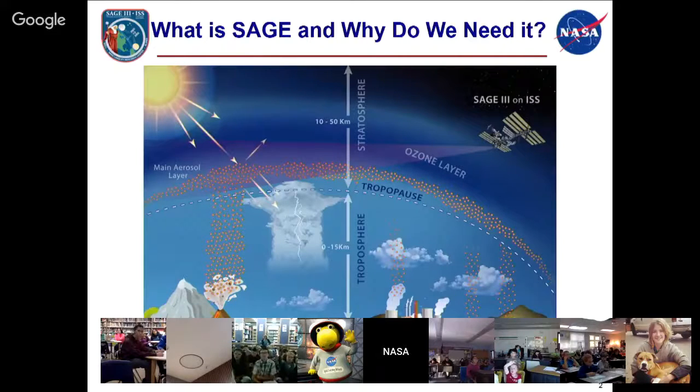So in the troposphere, we have all the pollution, cars, and the burning of fossil fuels. A lot of that stays in the troposphere and doesn't normally get through the tropopause, but it can occasionally get up and affect the ozone layer. So the troposphere is where we're living.